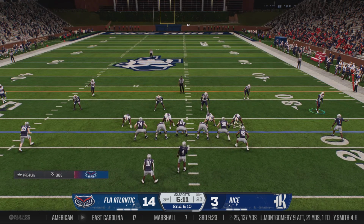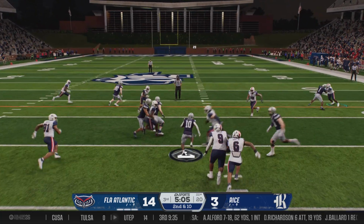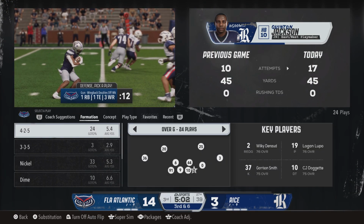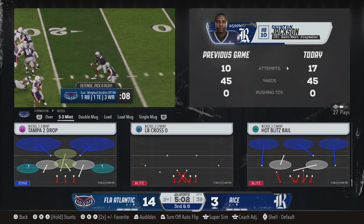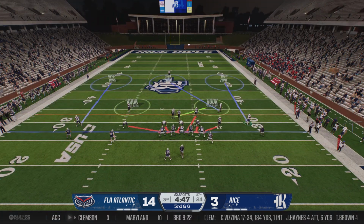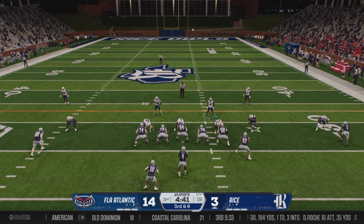So now it's 2nd and long. They'll try the right side. Picks his way and gets 4 out to the 27. When you've already sent your punter out 4 times, at least he knows he's going to get his varsity letter, and his leg might get a bigger workout if they don't convert.